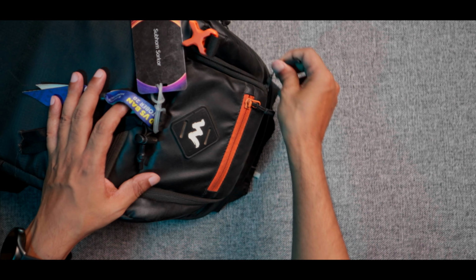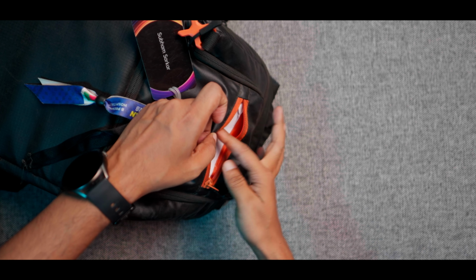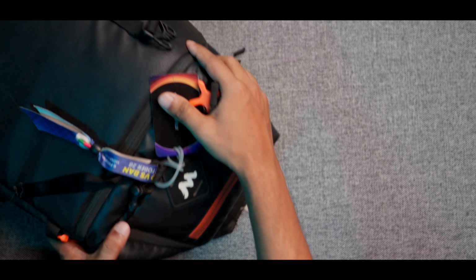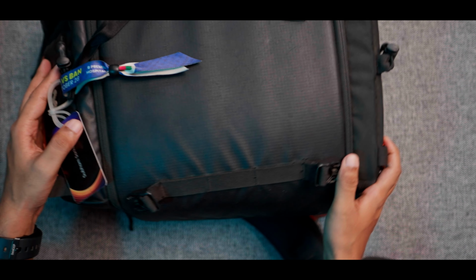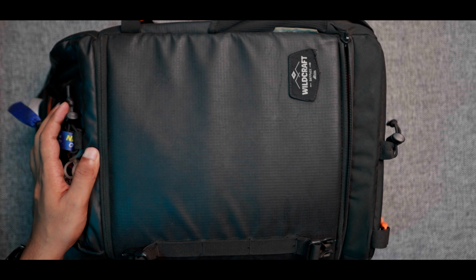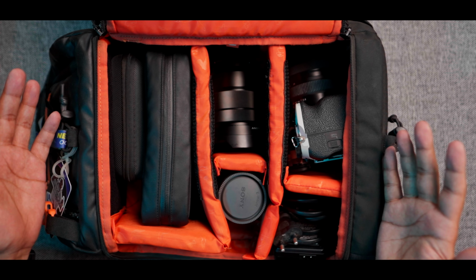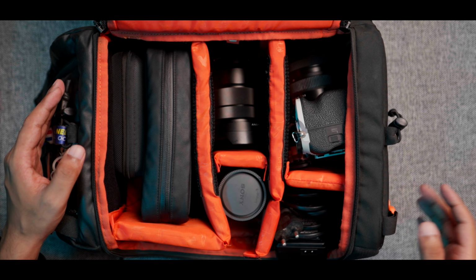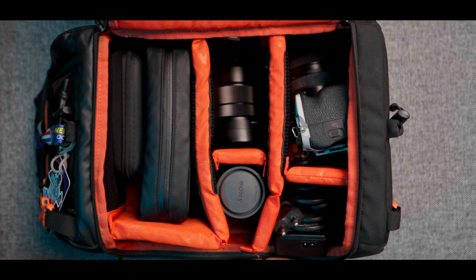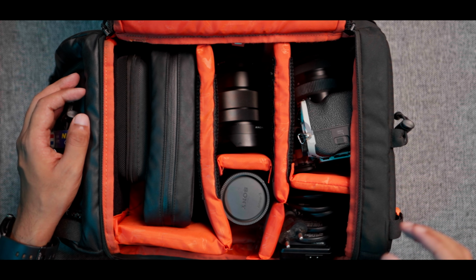So this is all for the top compartment. And here I put tickets and stuff like that. Not very important. Now, let's open up the main compartment where all the tech lives. Yeah. This is pretty organized and I like it this way. There is not a lot of tech, so let me take you through.